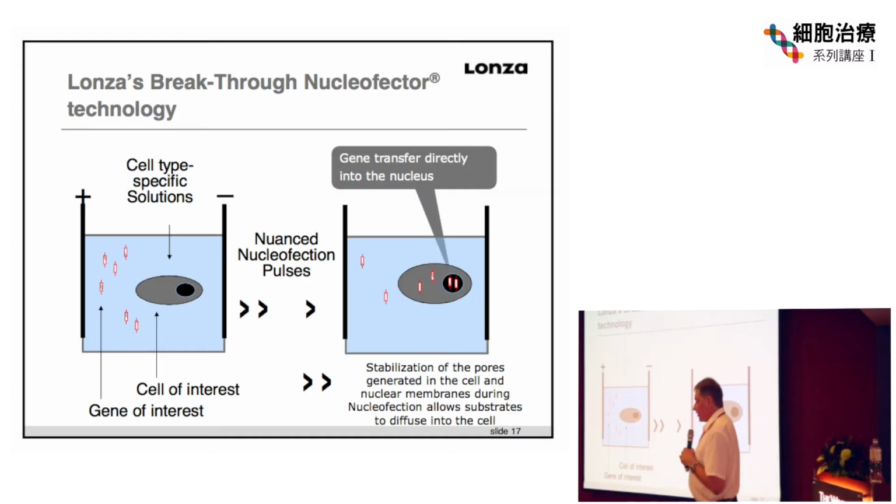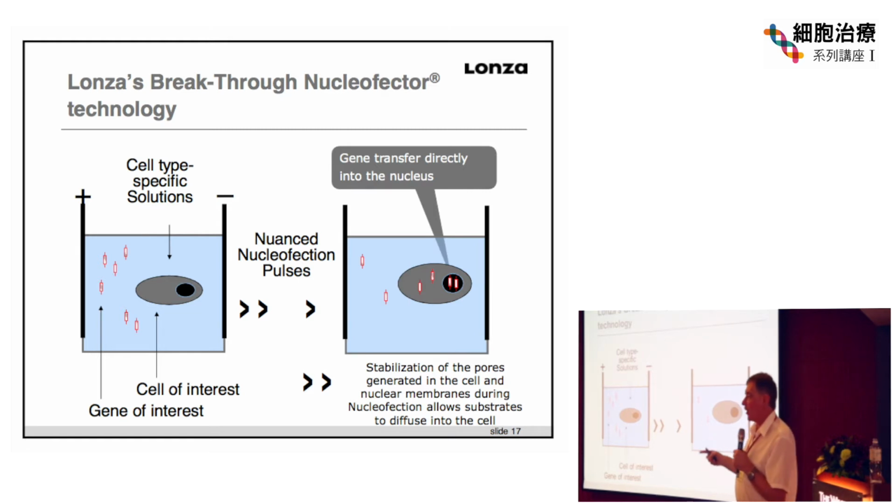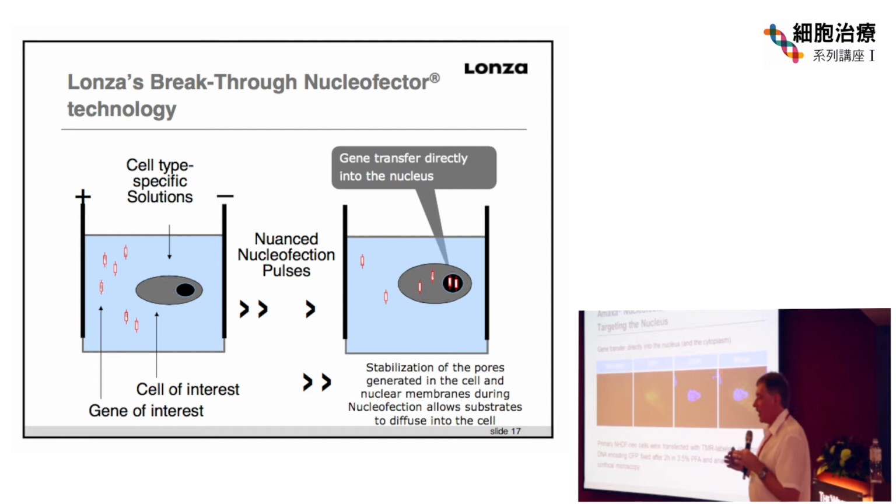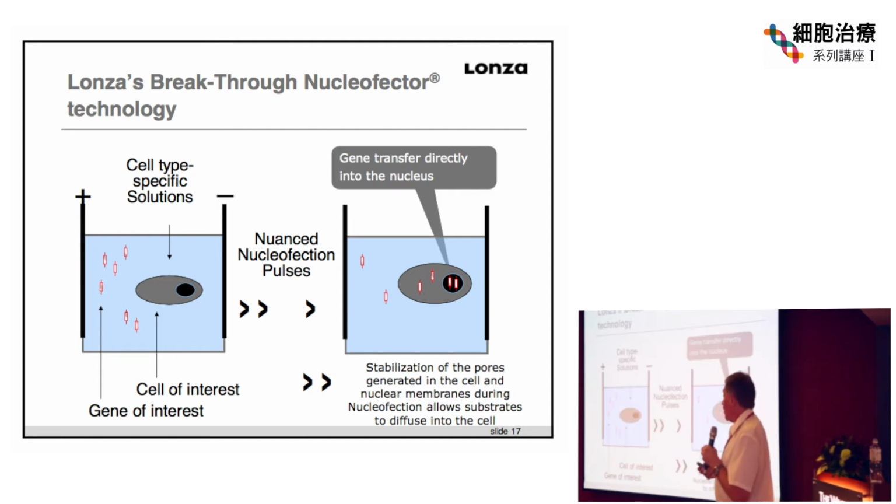So there are two parts to the nucleofector technology. We have cell type specific solutions that interact with the cell membrane, and then when we apply our nucleofector pulses, we get the DNA directly into the nucleus of the cell. What happens with nucleofection is when we hit the cells with a pulse, we open up pores in the cell membrane and also in the nuclear membrane. Then our cell type specific solutions will stabilize these pores and keep them open for around 15 minutes. So whatever substrate is present will passively diffuse into the cell. It's not driven in by the electrical pulses. It's a simple passive diffusion event.